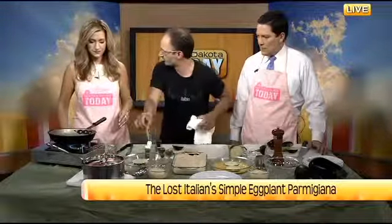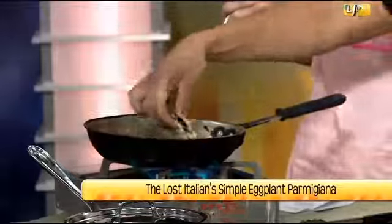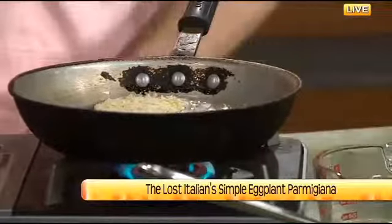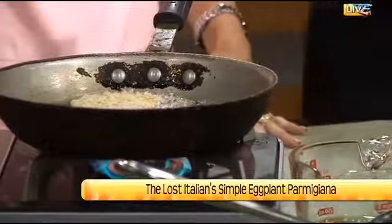Okay, let's try this. Andrew, you're going to be responsible for frying the eggplant. Oh, look at that little sizzle. And don't be shy on the oil. Be generous. And then I'm just going to look at the heat here. Turn it down just a little bit. You want golden brown. Got it. Just wait.